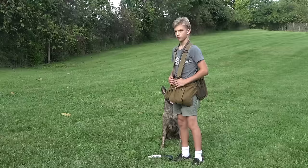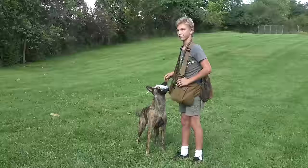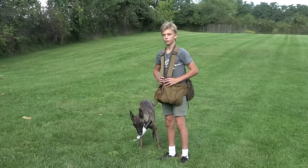Go to pick it up, but don't pick it up, Georgie. Now, right here, sometimes what happens is that you go to pick it up, and if you have a Mal or a Dutch Shepherd, it runs over there to get the fetching item at the same time you're picking it up, and then the dog bites you. And you think, oh, my dog bit me.